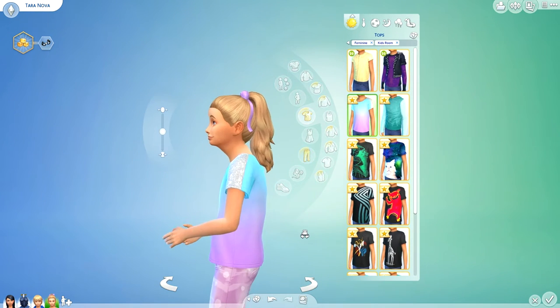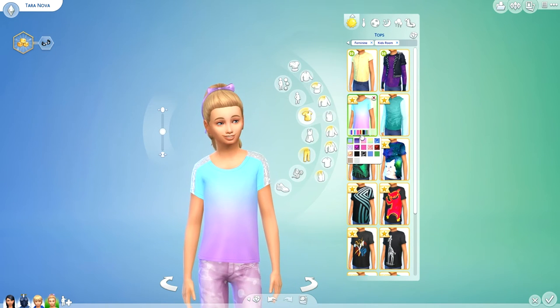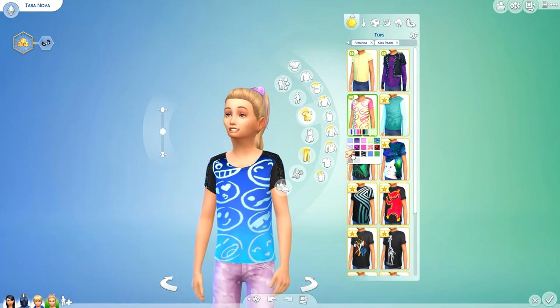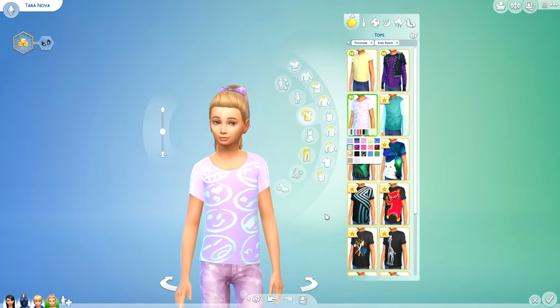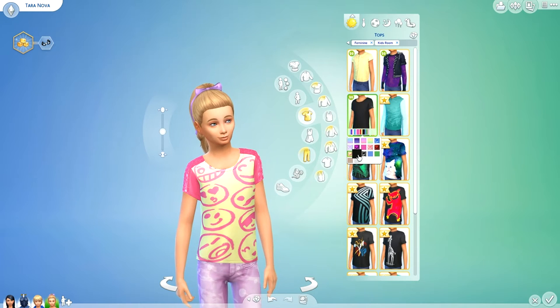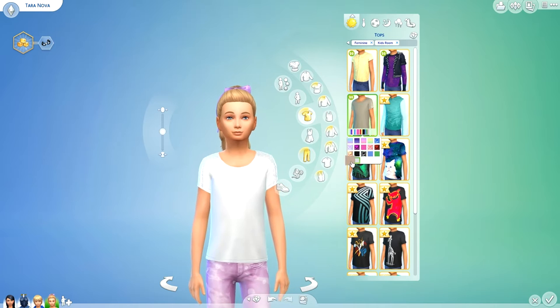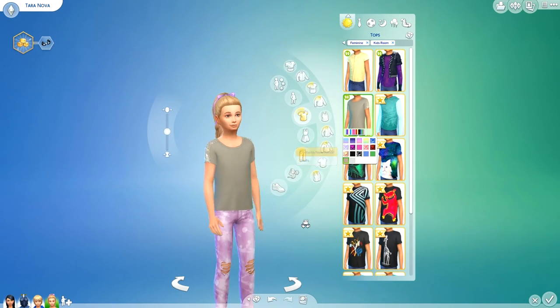Alright, next we have this with a little sequin thing on the side. I'm sensing a theme in the colors here. It's very gradient, very printed. Ooh, it's got like emojis on it. That's cute. Very pastel-y. Very summery. I like it. I think this one I like a lot. I don't know why. Just the color combination. Alright, and then there's some bold patterns as well. So it's a little more versatile of a top.